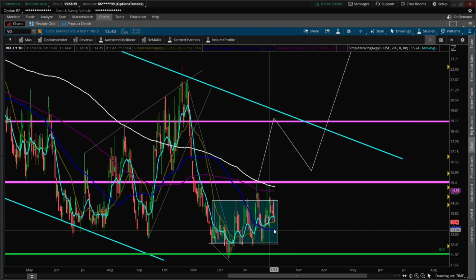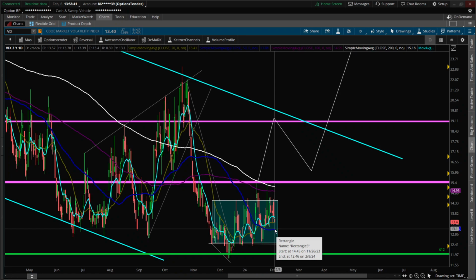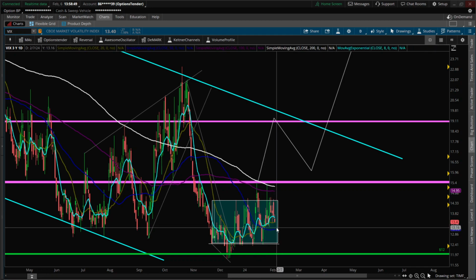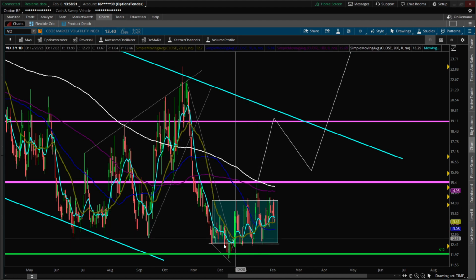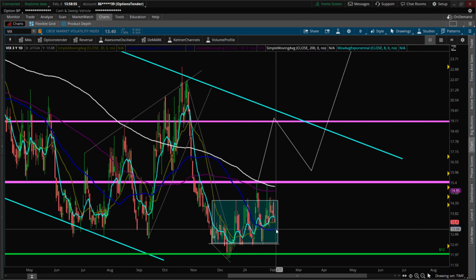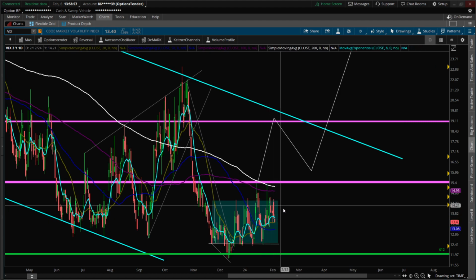If we decide to go and touch the top of that channel on SPY, then we're probably going to get the VIX down to this 50-day moving average. Now we want to build this market structure, higher highs and higher lows, and hold the 50-day and continue to progress to the upside.